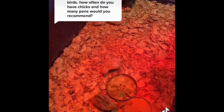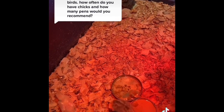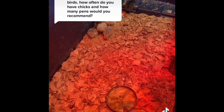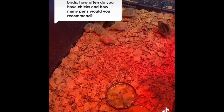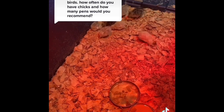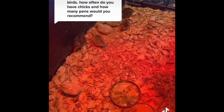We currently have 6 pens, 3 of which are full. And I am slowly working on keeping the chicks that I really like out of our hatches so I can separate them out by color and work on the genetics projects I've been working on. I currently have about 40 hens. And with that amount of hens, that allows me to keep my incubators full while also having enough eggs to eat for our family.